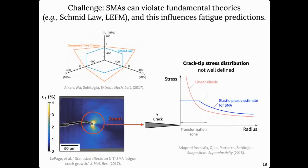So there's one challenge when we work with shape memory alloys, is that they don't follow the theories that we would expect for metals. Some of these theories include something called the Schmid law, which relates the orientation of grains and their relationship to the direction of stress to when they're going to start to yield. Or for shape memory alloys, it's when they're going to start to transform. So shape memory alloys don't follow this law at all. Also, they don't follow linear elastic fracture mechanics. Now, this is true for different kinds of metals as well.